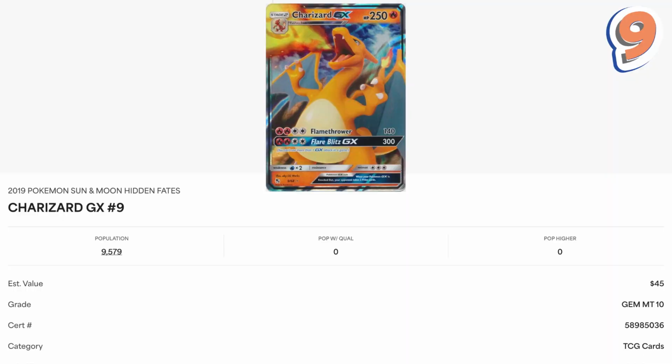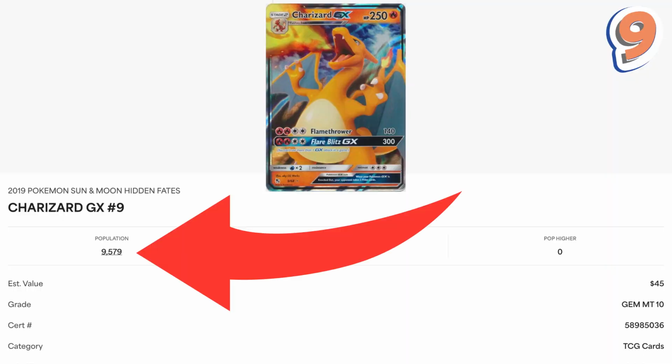for about $40. Now this card, along with the Charizard GX promo that you got out of the Hidden Fates tins, are some of the most graded cards ever. I'll put it up on the screen here exactly how many are in the PSA pop report. But yeah, looking for a very inexpensive Charizard, this Charizard GX from Hidden Fates is one of your best bets.